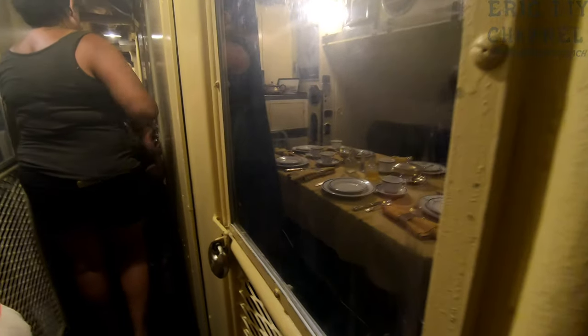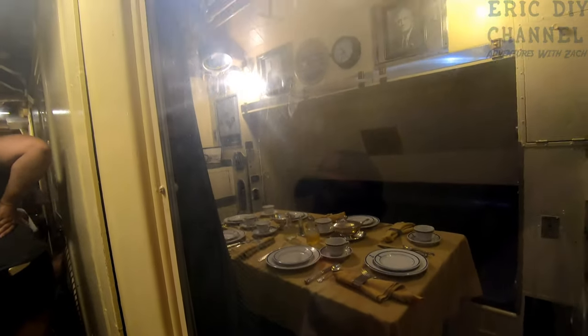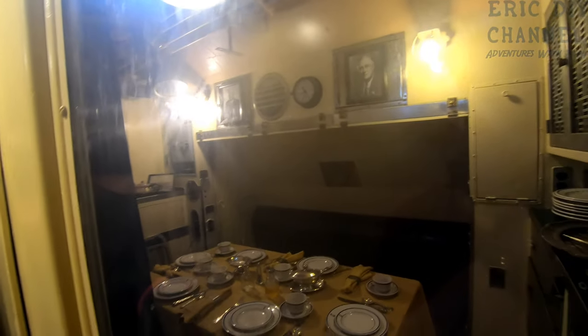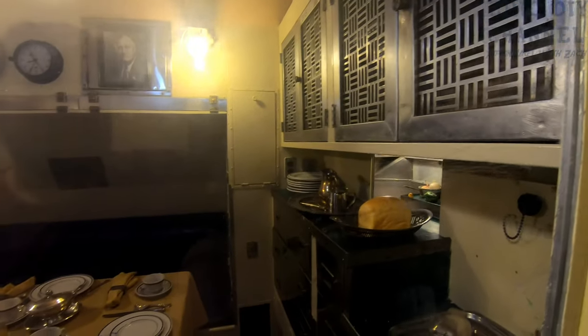Kitchen. Dining room. Say hi to everybody. How's it feel to be on a submarine? Very good. And super small. This is the eating area. Some bread. I see some bread. Franklin Delano Roosevelt's up there. Oh, yeah. Look how tight this is.